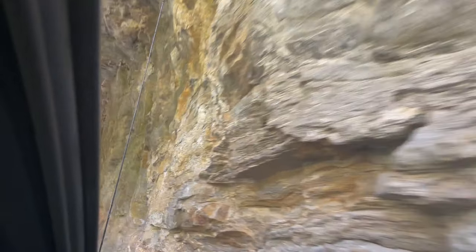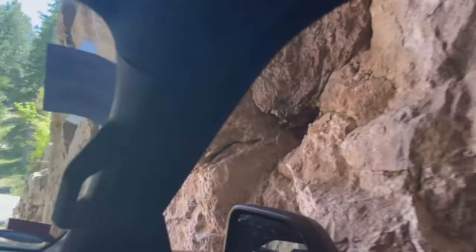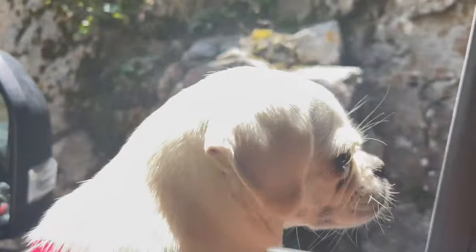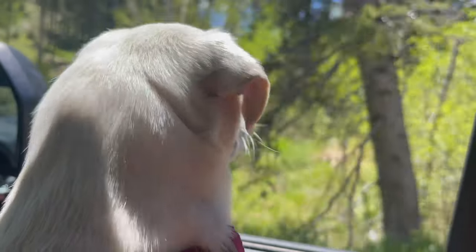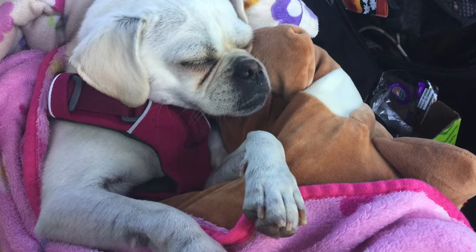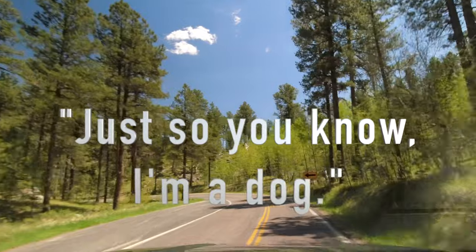Oh, it's pretty tight. Whoa, look how pretty that rock is. Whoa. What do you think, Polly? She's like, what's going on? Why are we so close to that rock? Those tunnels sure do wear me out. No, I'm a dog.